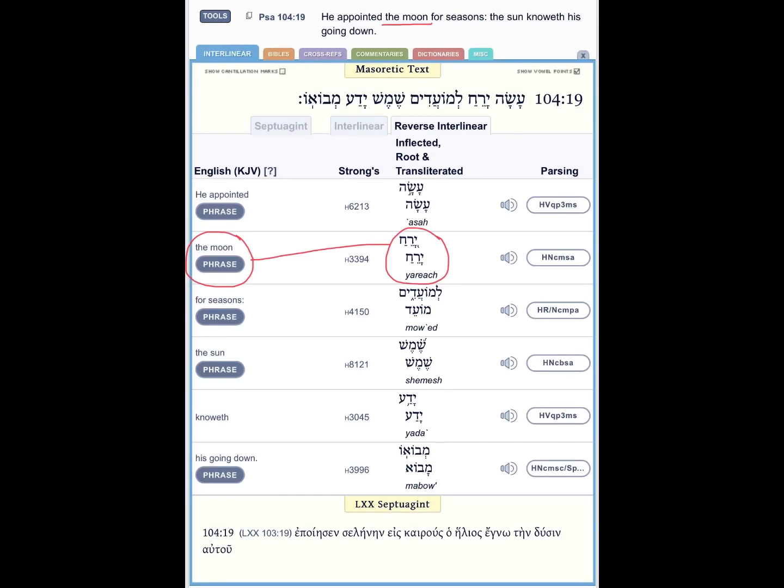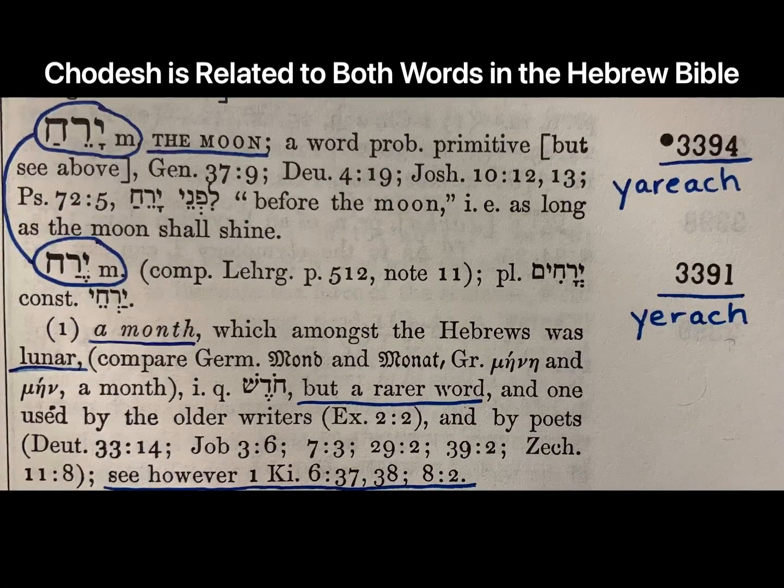Psalm 104 verse 19, a famous verse, popular verse around here. He appointed the moon for seasons. The sun knoweth its going down. You know what the word moon there is in Psalm 104:19? It's the word yareach. Okay? Referring to the orb of the moon. Don't forget that the word Hodesh, the predominant word for month in the Hebrew Bible, is related to both of these words, as we're seeing in Hebrew Scripture.